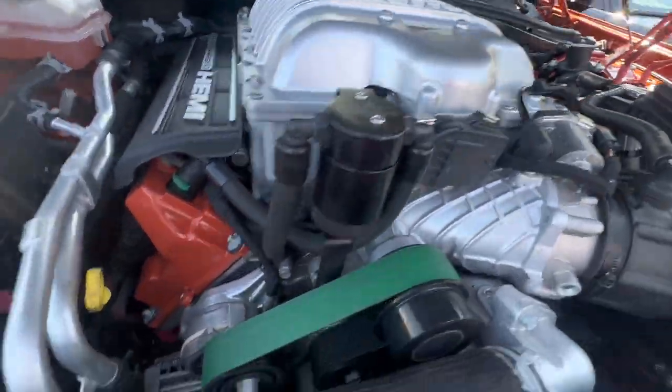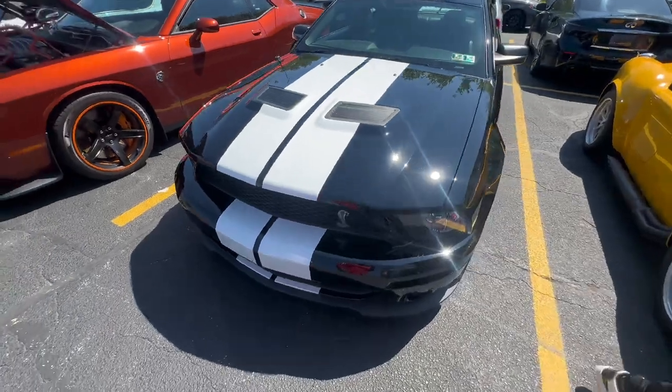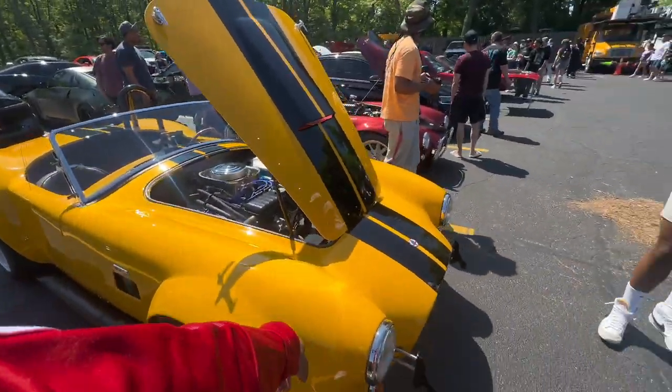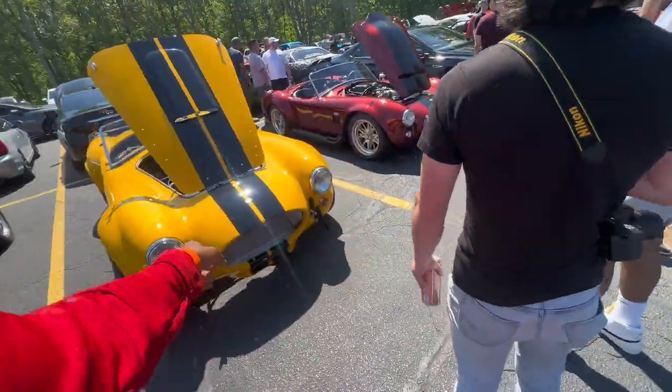Like I said, good Cat, good supercharger. The good GT500 with the rally stripes on it, y'all. We got us the yellow Cobra that we seen yesterday. It's another one, though. We didn't see this one yesterday, but we seen this one, y'all.